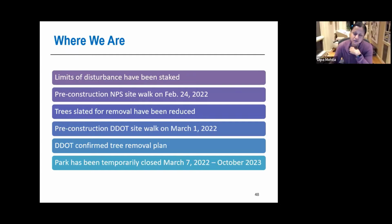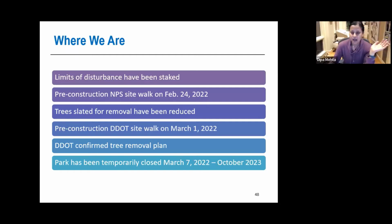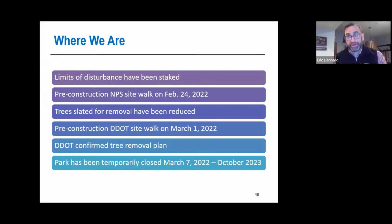Regarding the trees, if you could share a little bit more detail, I think that is something that a lot of my constituents are calling about and wondering about. So the broad question is, how many trees are being slated for removal? And of that number, what subset qualifies as heritage trees within the DC code definition of heritage trees? So there are no heritage trees in Soapstone that are being slated to take down.